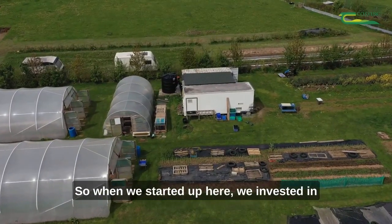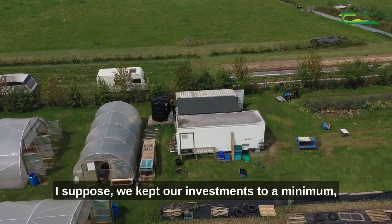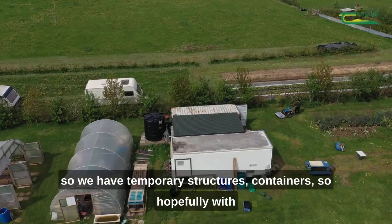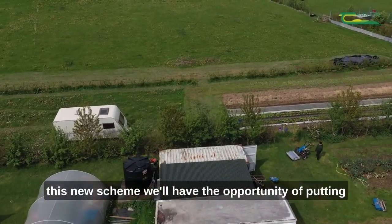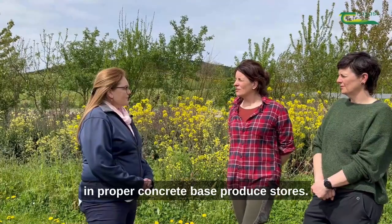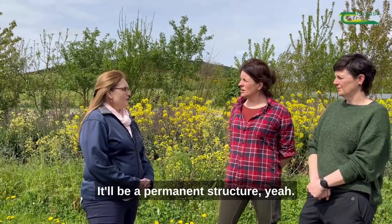So, you know, when we started up here, we kept our investments to a minimum, so we have temporary structures, containers. So hopefully with this new scheme we'll have the opportunity of putting in a proper concrete base produce store. So that's a permanent structure. It'll be a permanent structure, yeah.